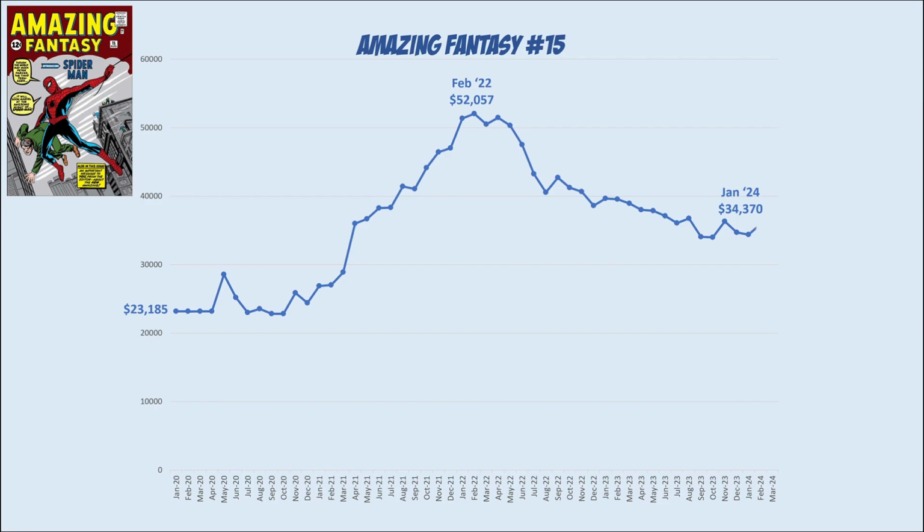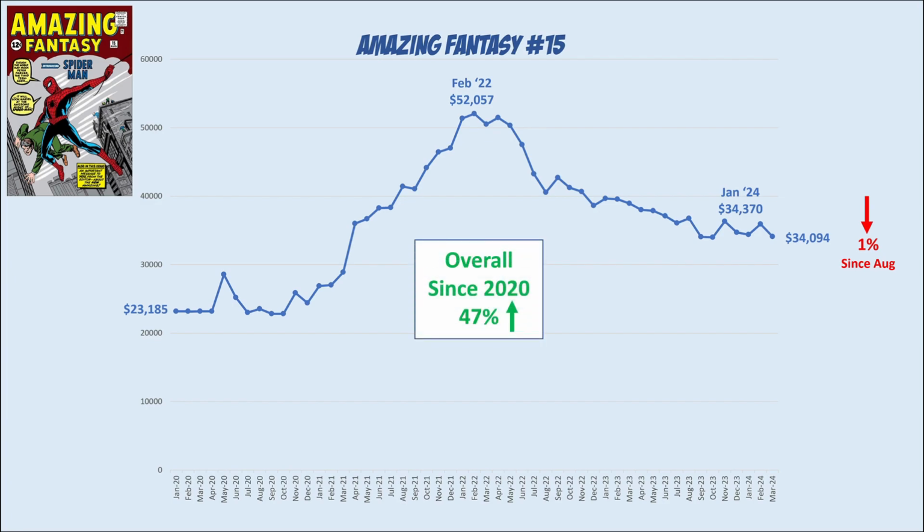February came in and it went up. Pretty sizable increase. And then March went down. The decrease is a little bit more than the February increase. So overall, we're going to be down by about $300. Only a 1% drop. The book overall still up 47% over the past 4 years.